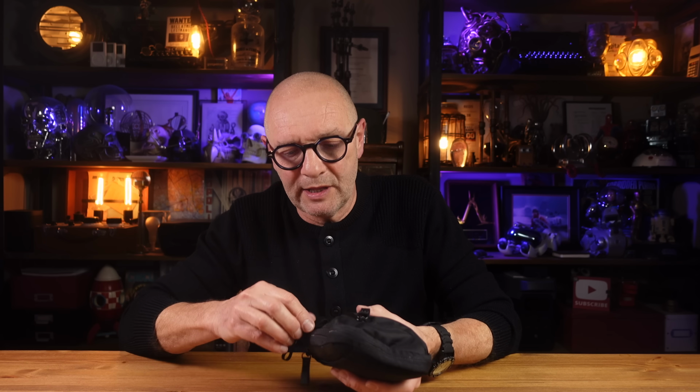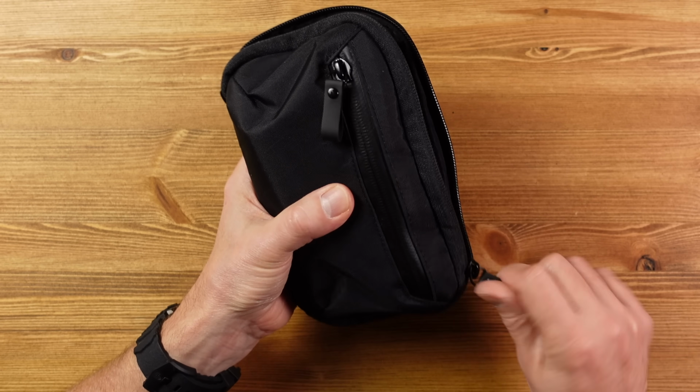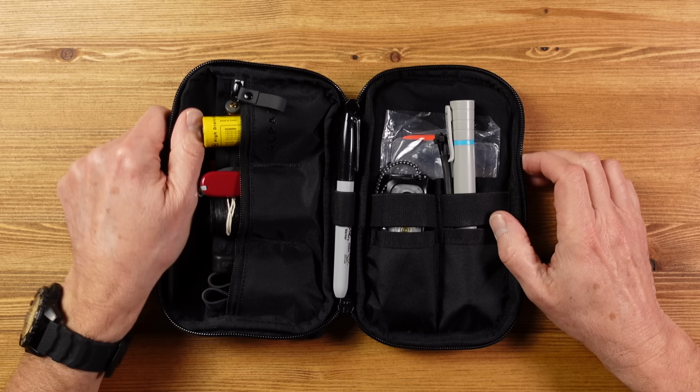Now, the best way to see how this works for me is to transfer the contents of the outdoor kit into here and see how it fits. I've got everything in the Alpaka pouch, but it's not been a great experience really. Let me open it up and show you.